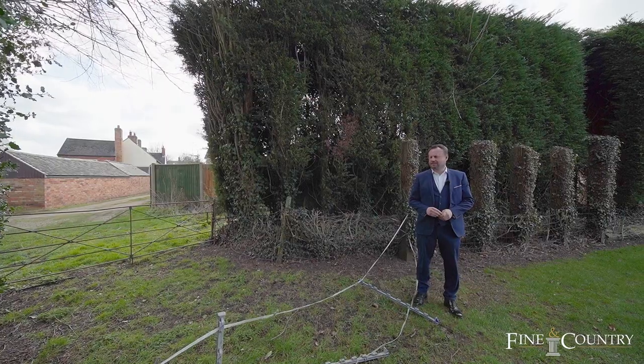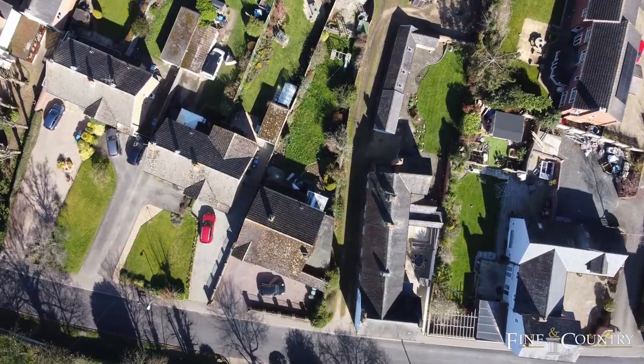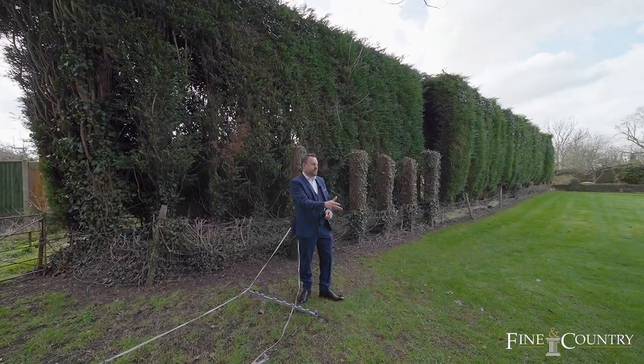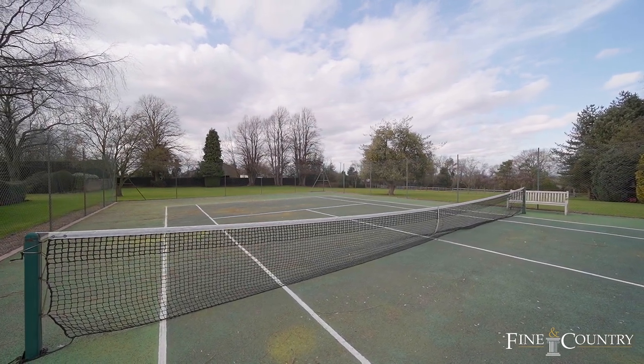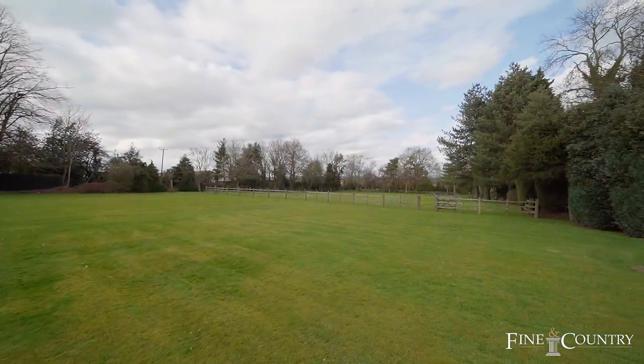Now in a part of the garden that has its own private gated access and its own private track that runs directly off the high street and leads through to this part of the garden, where there is the tennis court and a large part of the land which has huge potential for future development.